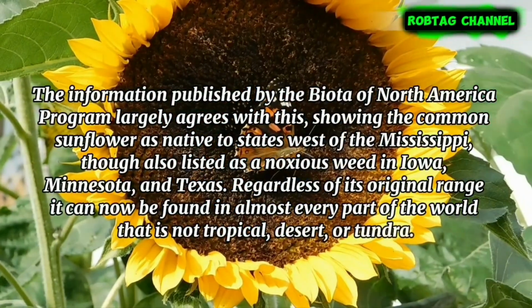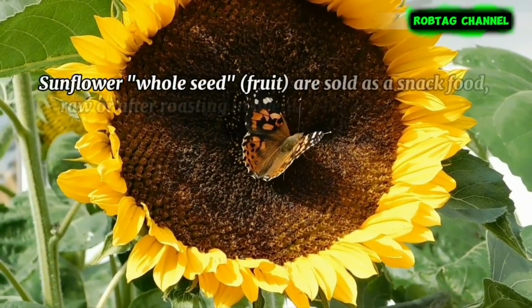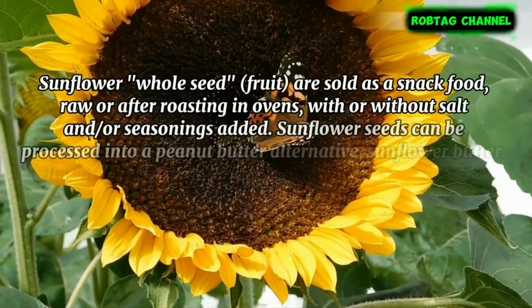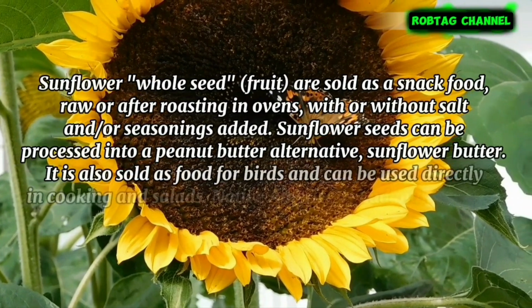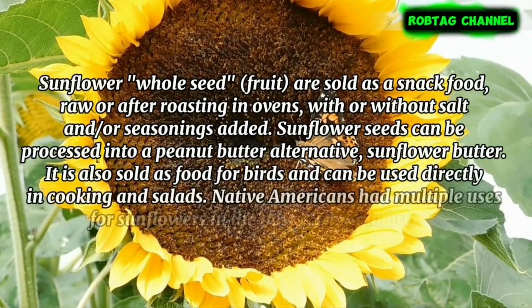tundra. Sunflower whole seed fruit are sold as a snack food, raw or after roasting in ovens, with or without salt and/or seasonings added. Sunflower seeds can be processed into a peanut butter alternative, sunflower butter. It is also sold as food for birds and can be used directly in cooking and salads.